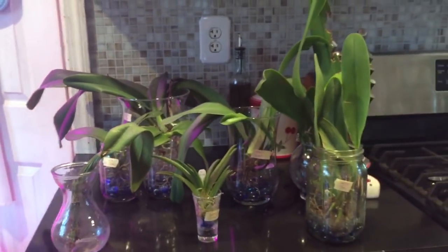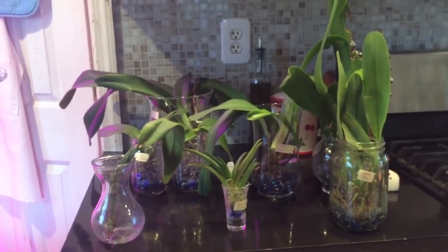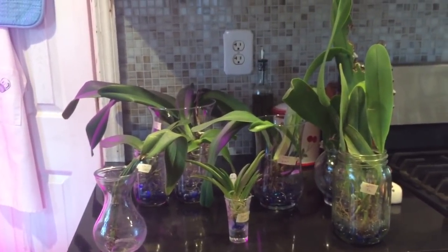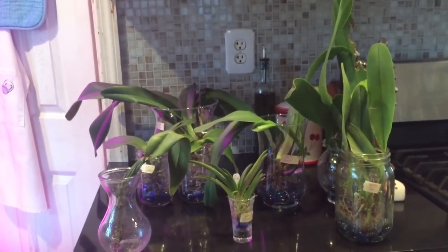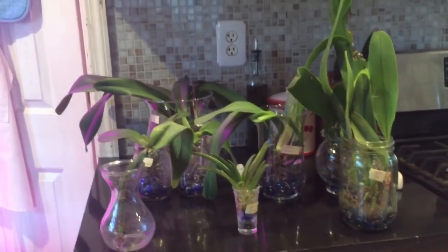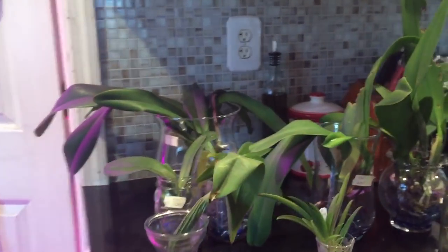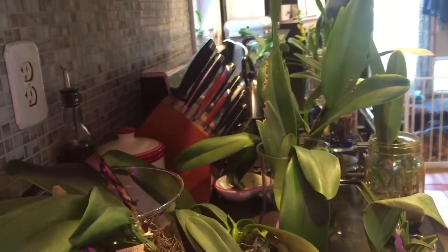So these updates, these are all orchids that I've had for a decent amount of time, that for months and months and months just did nothing. And this is an example of why patience is so important with our orchids, and, you know, not to give up.